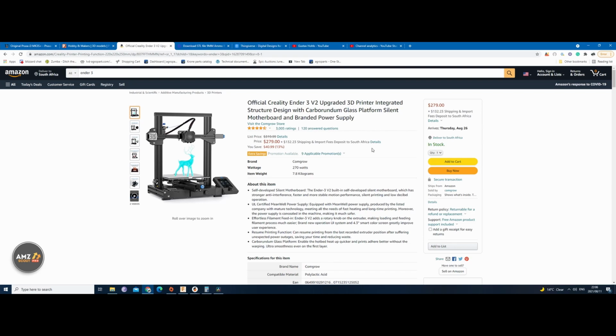But here's an Ender 3 V2. Now this is the upgraded model, and I personally always buy the upgraded one. It's the best one, and it's not expensive. It's $280. It's pretty cheap. It's a robust printer. You can use it, and it will definitely do its job.